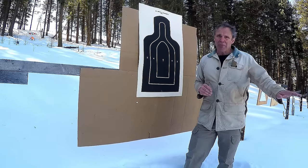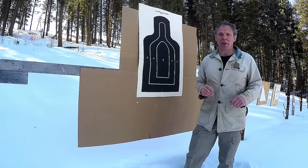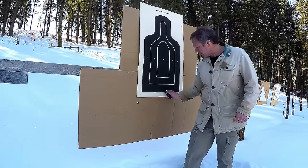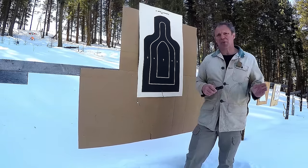And I can see a lot of the impacts in the snow out here showing that a lot of those slugs were going anywhere from 4 to 8 feet low. So now that I have a little better idea of how much I need to elevate, let's mark these shot holes, go back to 300 and try this drill again.